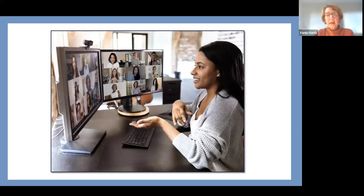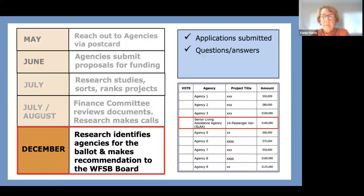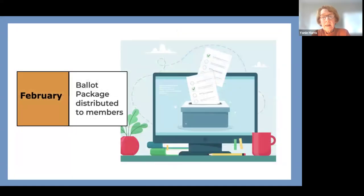The application that has been submitted by the agency, the questions and answers that have been collected, and a report generated by the researcher to provide background information and analysis become the basis for deciding which agencies should be recommended to be on the ballot. This decision is made by the research committee in December, and the recommendations are forwarded to the Women's Fund Board. Senior Living is among the agencies recommended to be on the ballot.